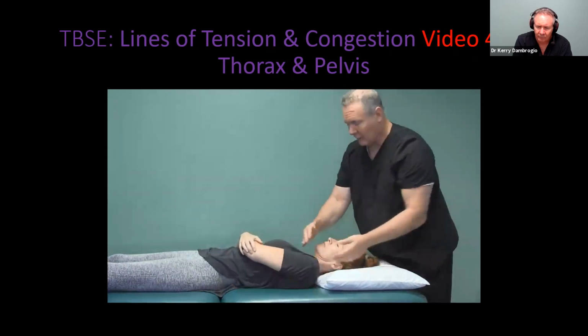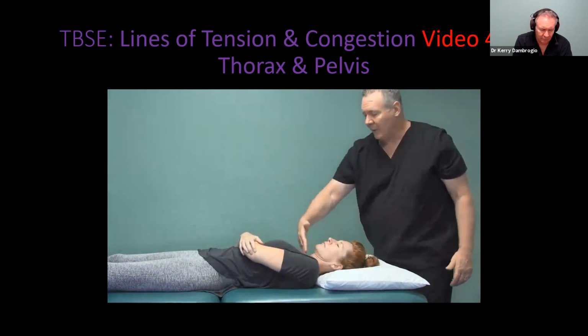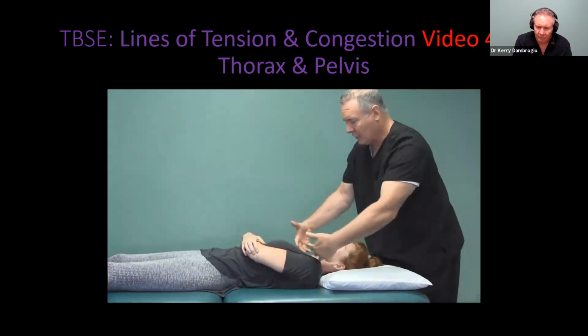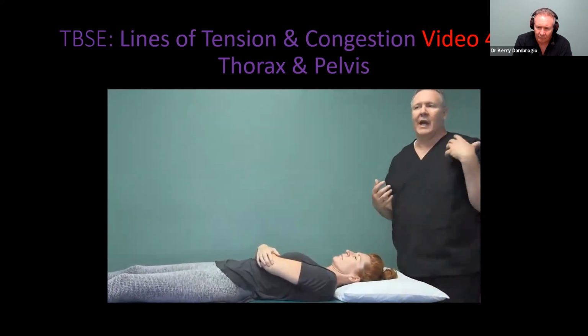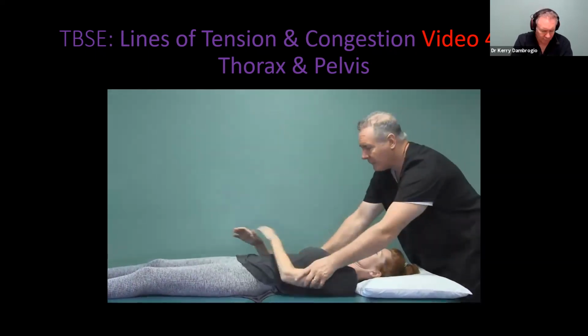So what am I testing here? I'm testing the thoracic inlet, right? The diaphragm here. I'm also checking any lines of tension that could be coming in, you know, from the arms or the head and neck, sternum into this area. I could also be checking the autonomic nervous system, so the upper thoracic region.